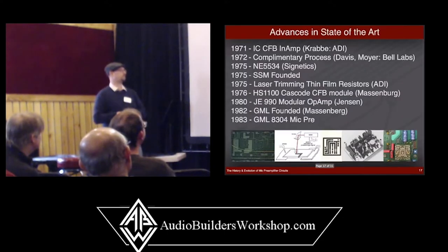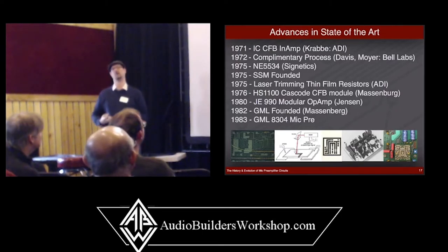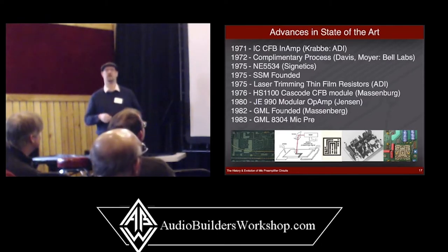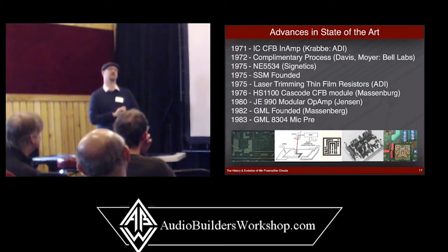Next slide. So in 1971, the first current feedback instrumentation amplifier was done as an integrated circuit from ADI. It's a really interesting paper. In 1972, the complementary process, the first process that allowed them to make PNPs and NPNs the same on a single silicon wafer. That was until the 70s. In 1975, the 5534 that everybody knows and loves came out. And it's interesting, that's actually not a complementary process. The NPNs and the PNPs on that chip are not the same, but still great performance.